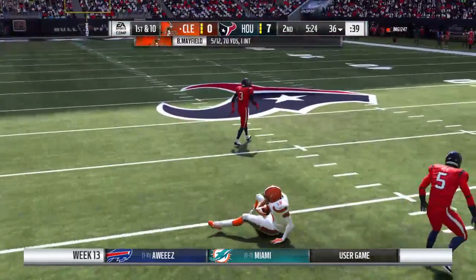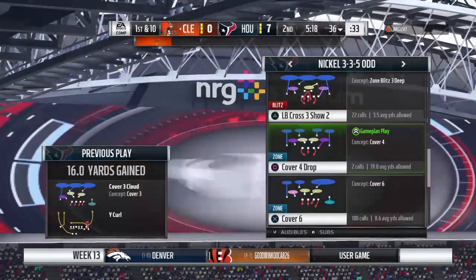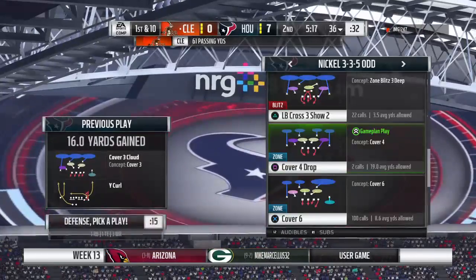Got an open man. It's Ratley. And he's taken down but able to slip across the 35. That play going for 16 yards to start the drive. 1st down.